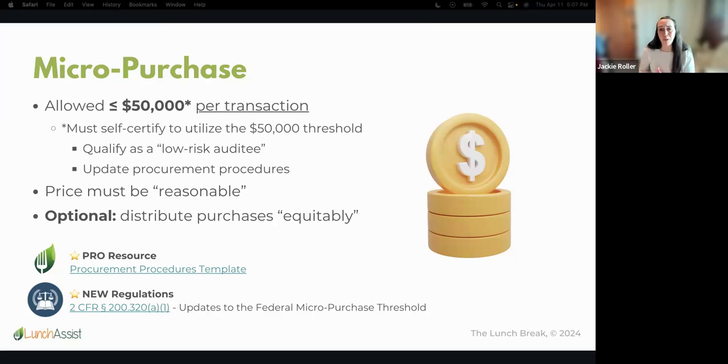It's also super helpful for our really small districts that don't really have the ability to buy a ton of food, nor do they have the space and that kind of thing. They just don't feed as many kids. They can really easily just go and buy food with not a lot of rules, if you will, with purchasing them. And then the couple things with micro is you still need to pay a good price. You don't want to be spending an outrageous amount of money still.